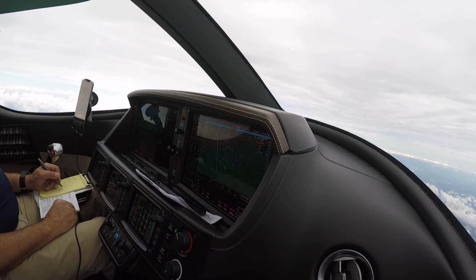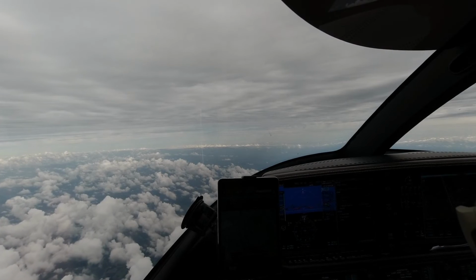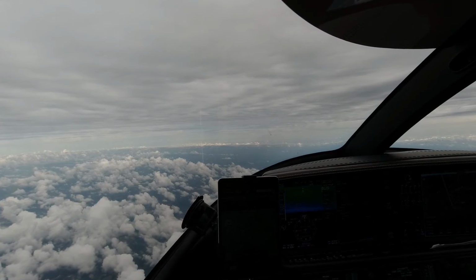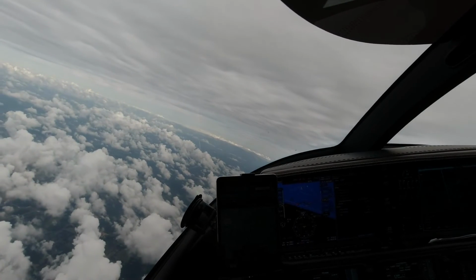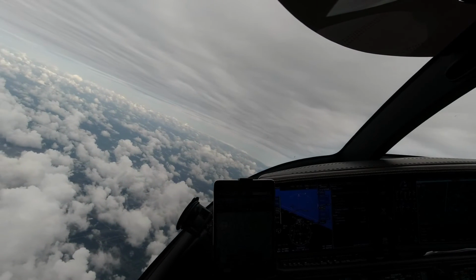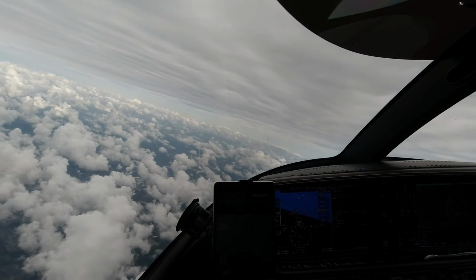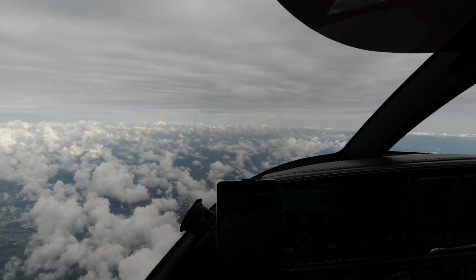November 379 Juliet Mike, turn left heading 050 to join the Memphis 071 radial outbound, expect Memphis Center vector. Roger that, left turn 050, join the 071 outbound, Juliet Mike. November 442 Sierra Charlie, maintain 4,000. American 2559, contact Memphis Center 134.1. Delta 1630, turn left heading 090. Heading 090, 1630. Delta 1630, turn left heading 270. Left heading 270, 1630.